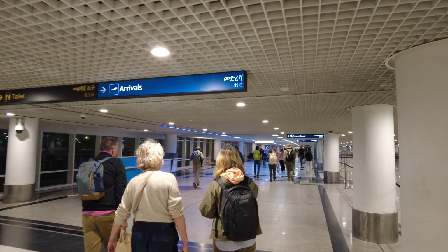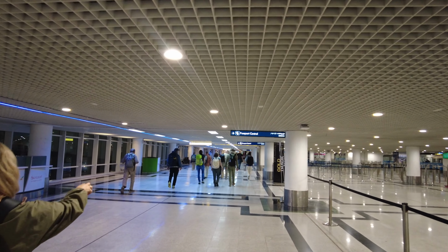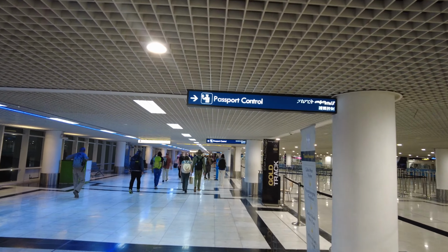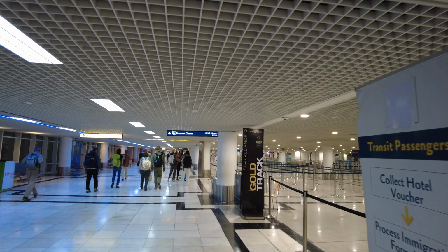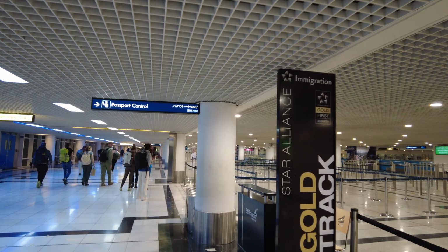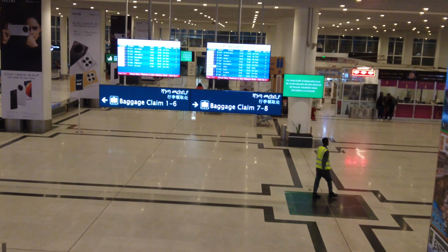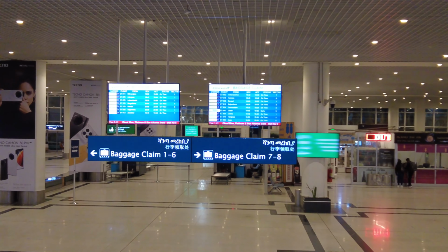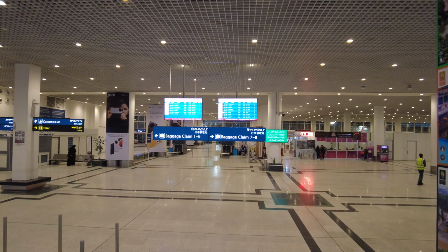In fact, the arrivals area is quite nice, brightly lit and well marked. I was going to enter Addis Ababa, so I made my way to the arrivals immigration, which again had a Star Alliance gold track lane. Nice. Immigration was done quickly and I made my way down to the baggage reclaim area, which was quite empty. Welcome to Bole International Airport, Addis Ababa.